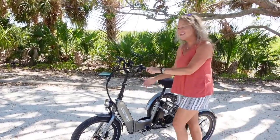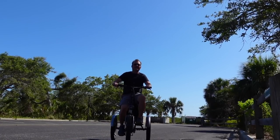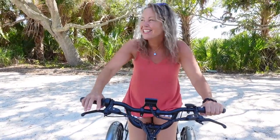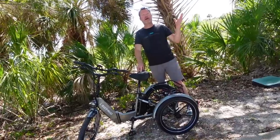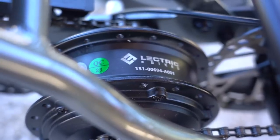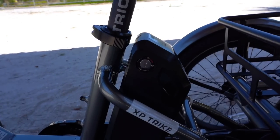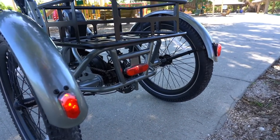Look how low this is. It's super easy to get on and off. It has 5 levels of pedal assist and goes up to 14 miles per hour. And it has front and rear hydraulic brakes, and dual rear brake lights. It has a 500 watt rear hub motor that will go up to 1,092 watts max. It has a 48 volt, 14 amp hour lithium ion battery that will go up to 60 miles. And 3 rear lights for biking at night.